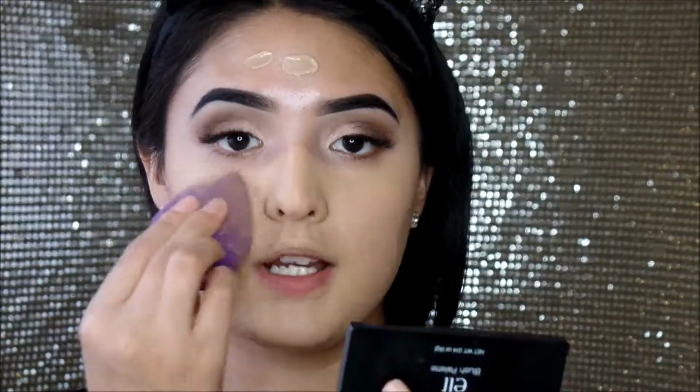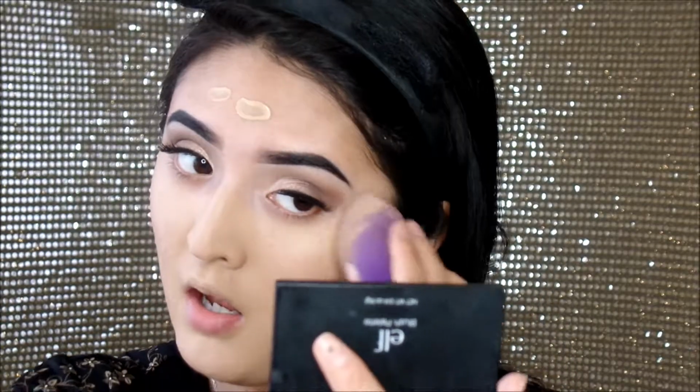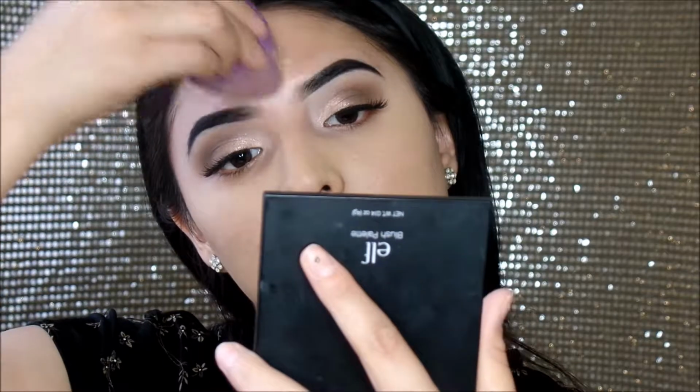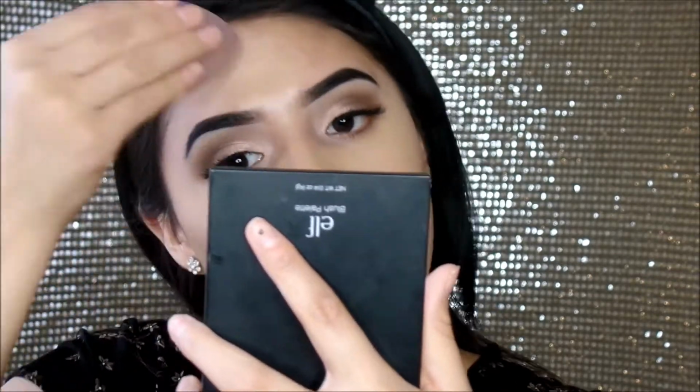And I know it looks really white on camera, you guys, but I promise you that it matches me. I always have that happen to me. Like my foundations will look really light on camera, but in person it matches me.